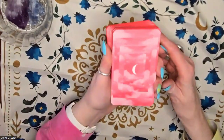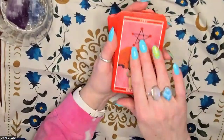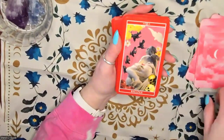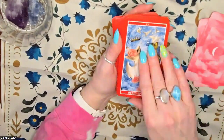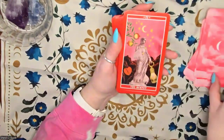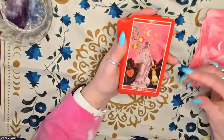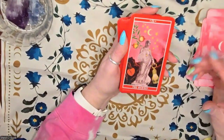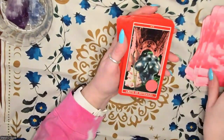Here are the backs. I did edge mine. And so here we are in these beautiful collaged pictures, bringing that idea of love and sensuality, and also an openness. And I think spring really is an openness. You're going outside more. The flowers are getting ready to bloom. The birds are out. And there's just an open feeling. And I think this deck embraces that too.